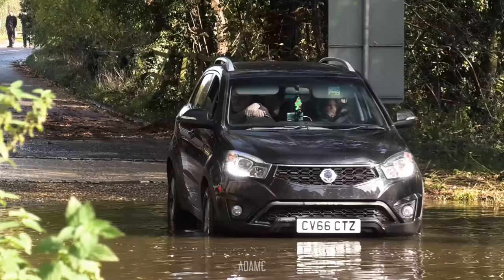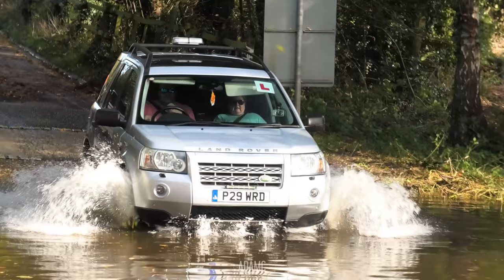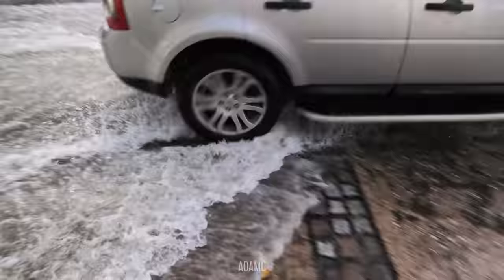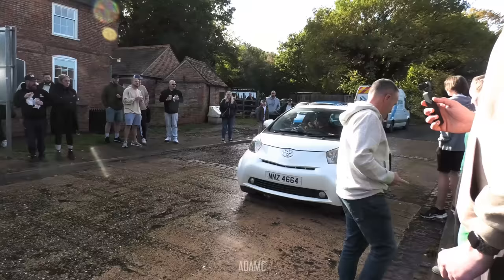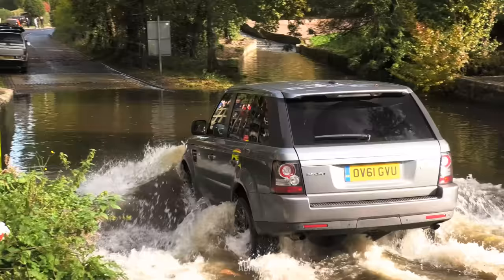No, bailed. L plates on the Freelander. He's learning how to Ford a Ford. And it's sketchy. Success. Let's see how high their IQ actually is. Oh, yeah. They've got high IQ because they've decided against it. Go on, Rangy. Yeah, you got an applause.